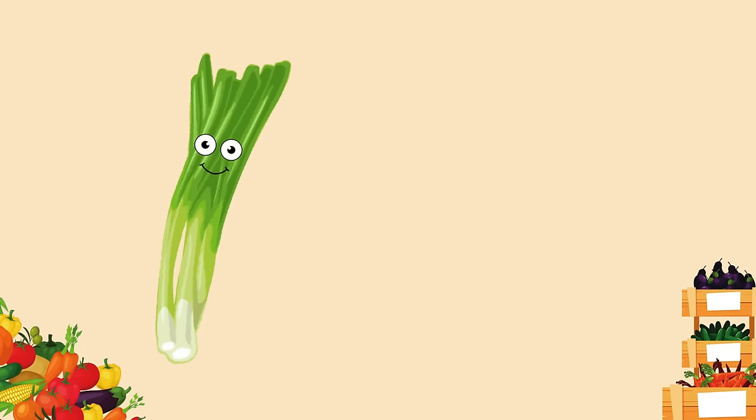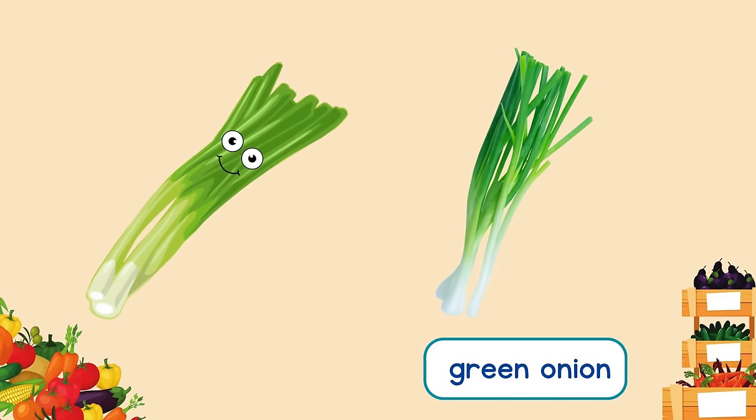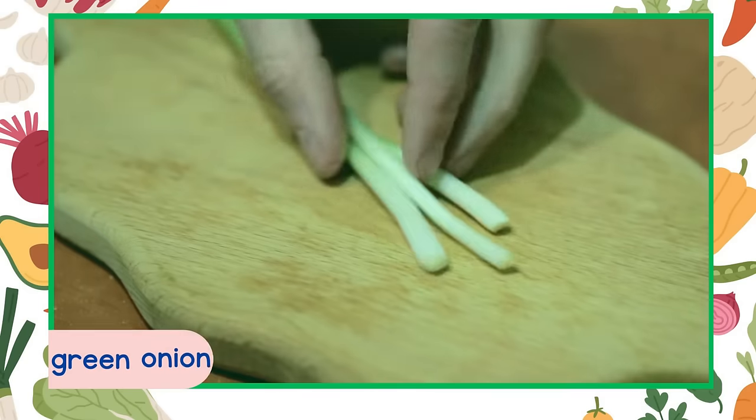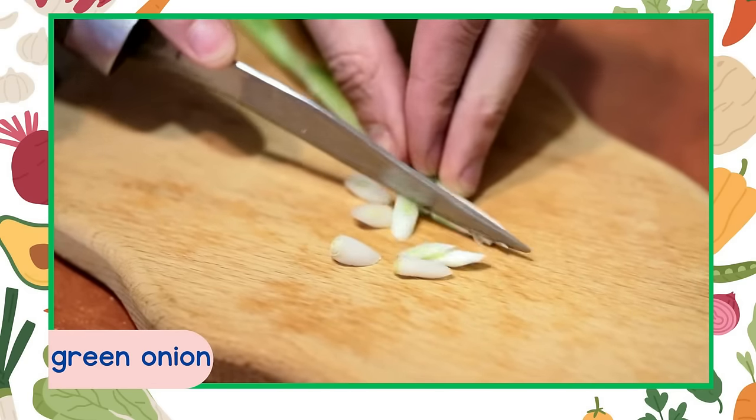What vegetable is this? Green onion. These are green onion.